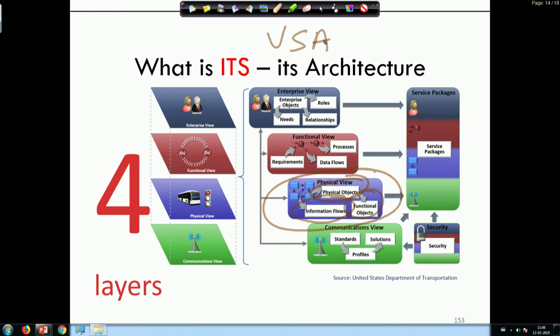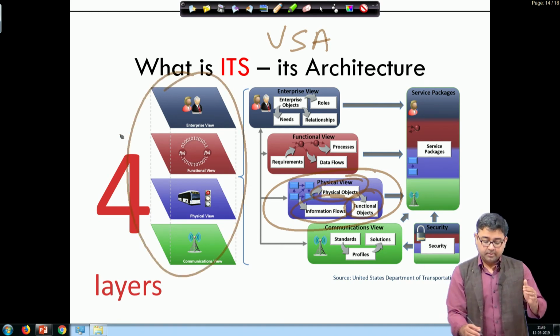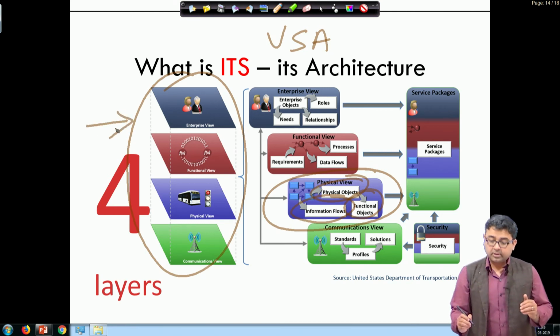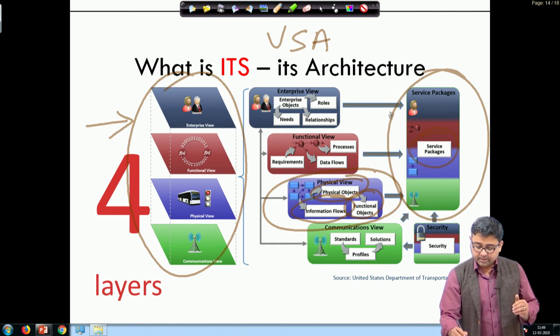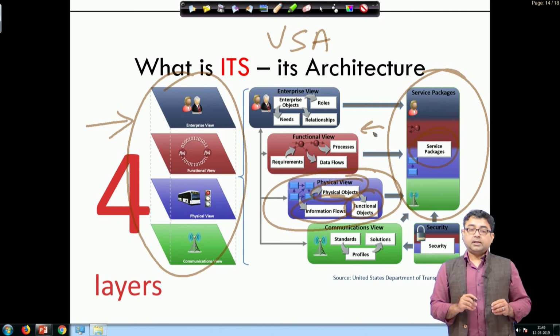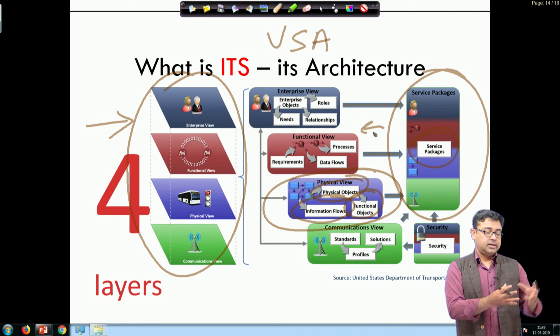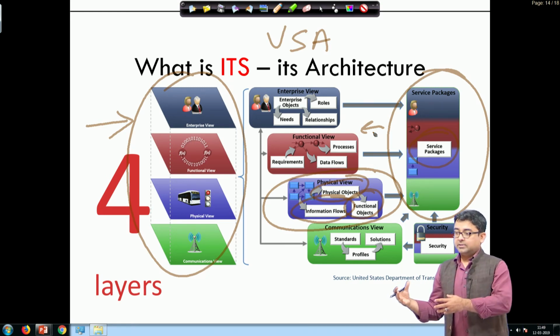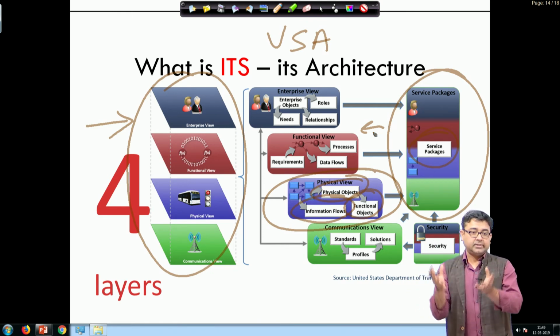Okay. Let us go slowly, you just look into what are the basic elements. What this architecture says is, you can look at the architecture either from a point of view of different stakeholders, or you can look at it from the point of view of the various service packages that are out there. The service packages means packages such as electronic toll collection, automated vehicle detection, signal system. So, these are all different service packages. These are services that are being provided.